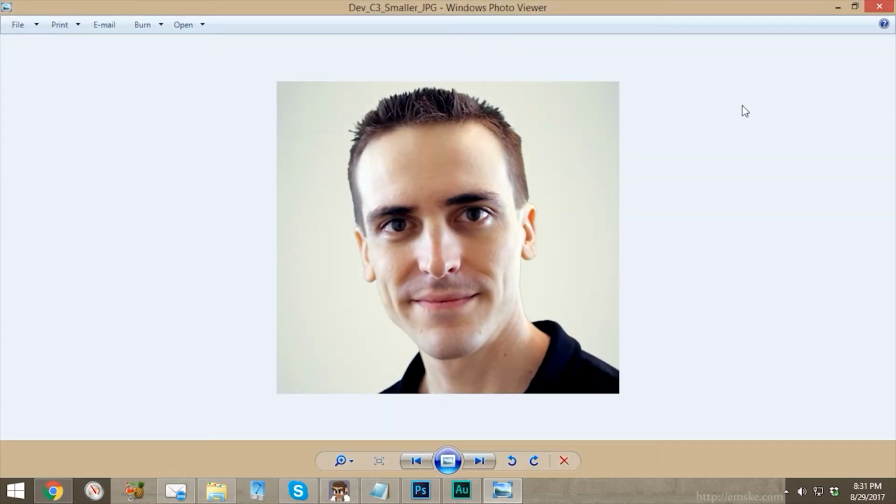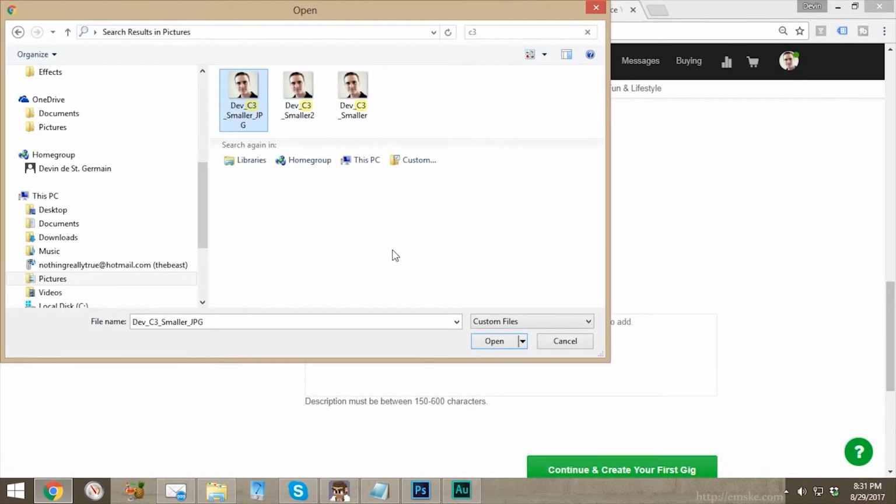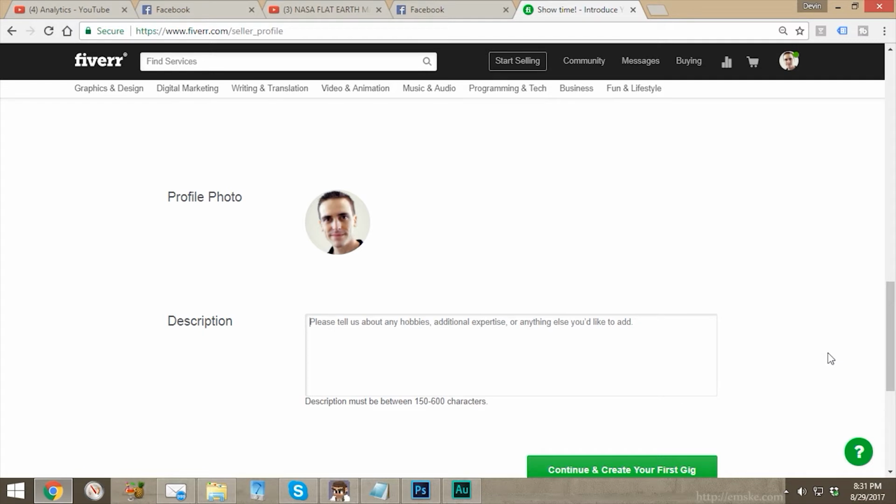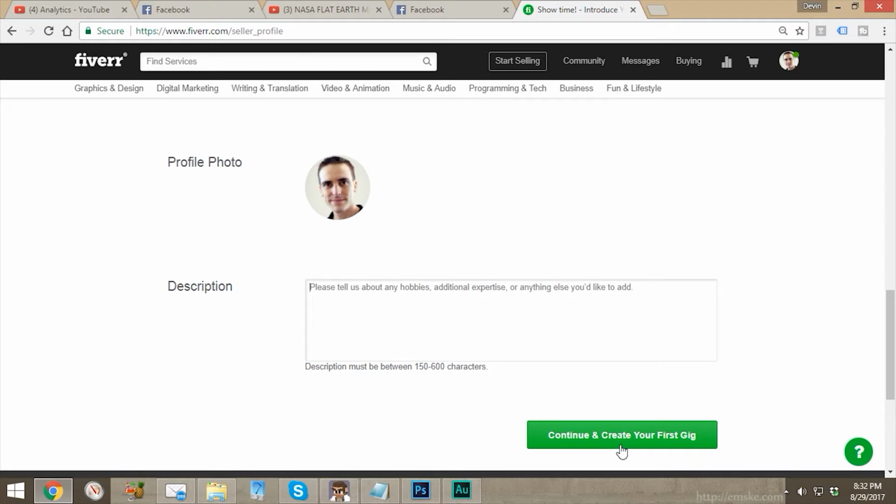My photo is a resolution of 520 by 476, and it seems to frame me perfectly in the shot here. So having a picture similar to that size should work well here. Anything smaller will probably need to be blown up a bit, but anything bigger than 520 by 476 resolution should maintain its quality once Fiverr downsizes it to fit this little profile spot. Whatever the case, make sure that your picture or your logo is framed properly and not pixelated, and that's super important here.